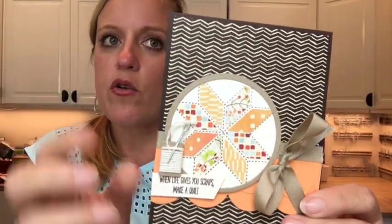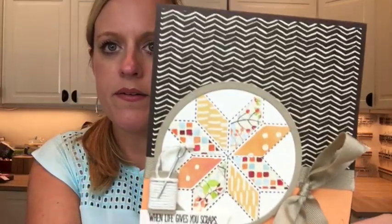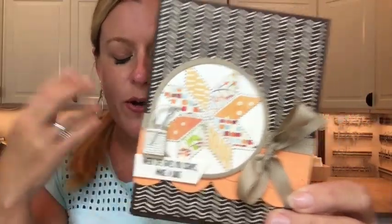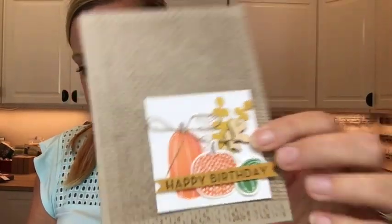I used the Christmas quilt bundle, the framelits and the stamp set with the fall paper. I know I'm kind of bouncing all over the place, aren't I? I showed you this a minute ago. Anyway, back to the Pick a Pumpkin. I love it. Get it if you love pumpkins. This is a must-have set.